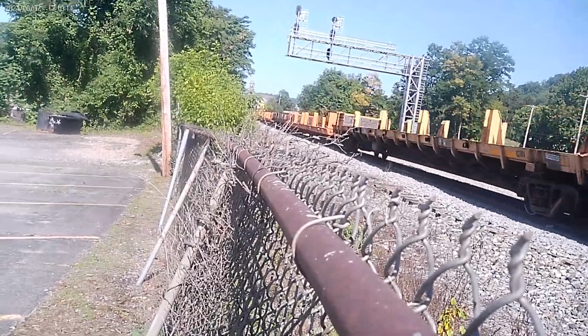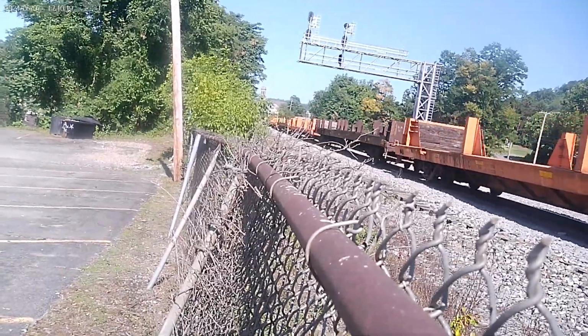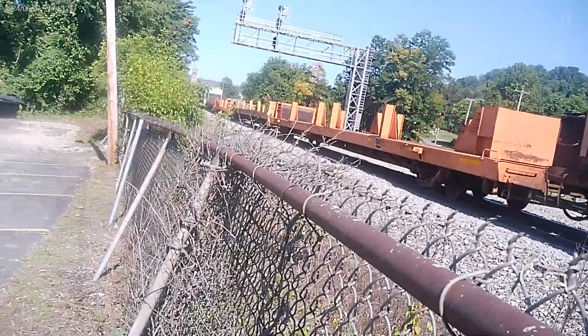M316-07, east on the main line, track 2, clear, Columbia, out. Uh-oh, that's going to be into the joint. It won't last long, man. Time is running out.